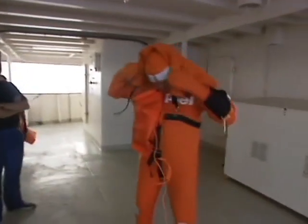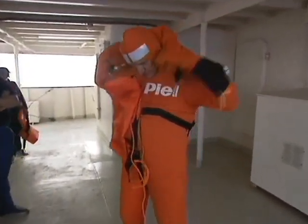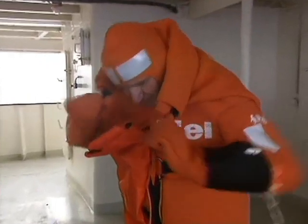Survival suits like this one are provided to all passengers. They offer protection against freezing seas. Most of Titanic's casualties did not die from drowning, but rather from exposure to ice-cold water.